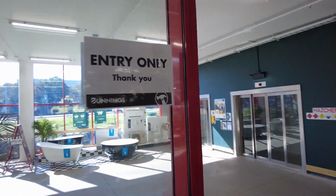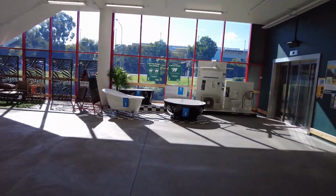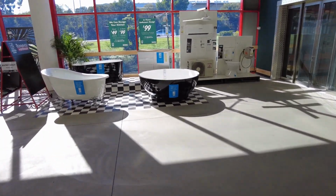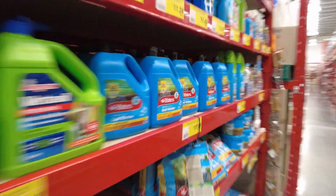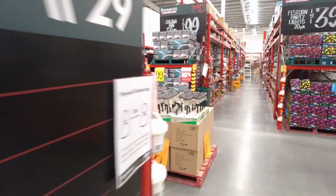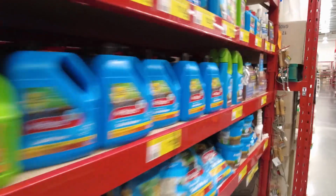Did you unlock it? Entry only. Let's have a look. We've got lights. We just walked through the fertiliser section. Ugh. Yes, always very smelly, the fertiliser section.